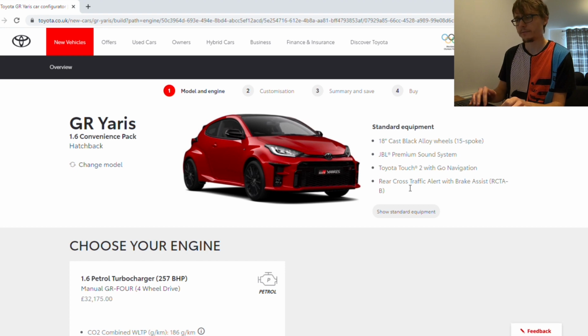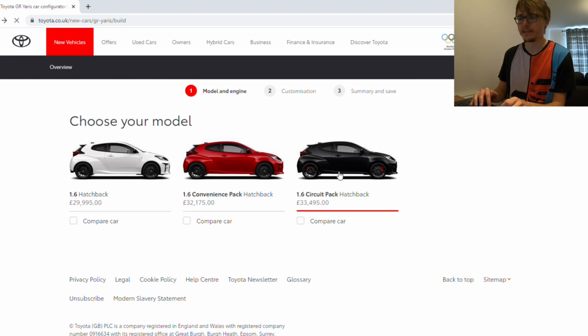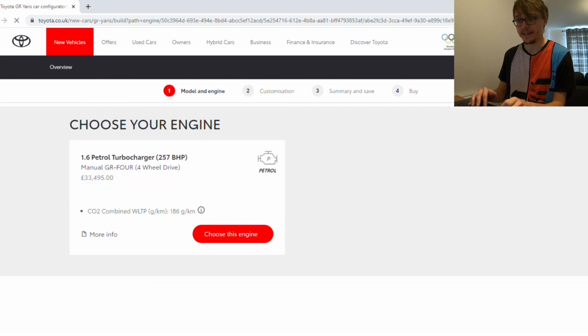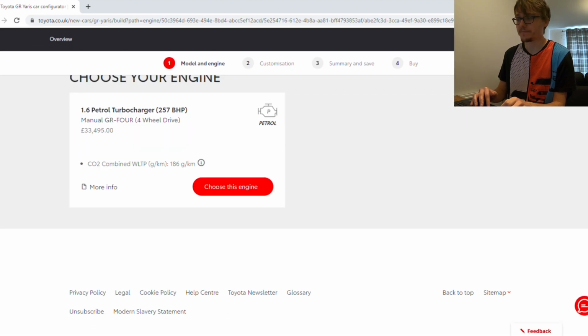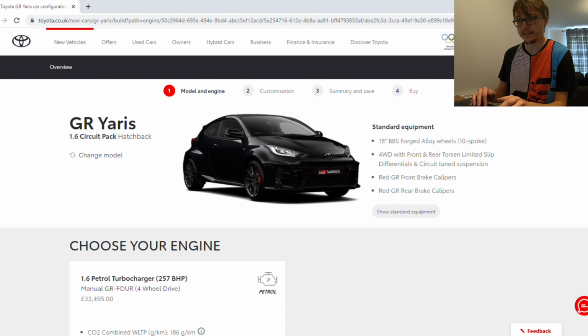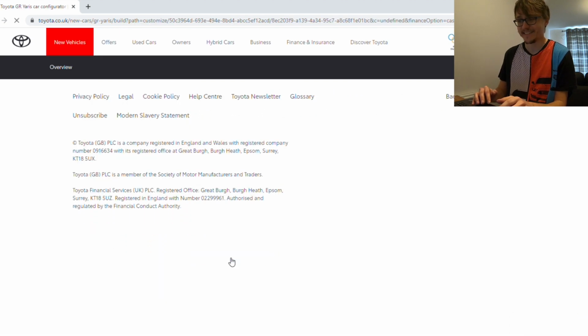With the convenience pack, it seems like you just get a better sound system and stuff, not really what this car's about. Let's sort out the circuit pack. It actually seems pretty straightforward. You just click on it. It's got all the stuff you'd want. I do love those wheels. BBS forged wheels, looks pretty cool. Lightweight as well. Let's go ahead and happily choose this engine.